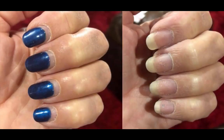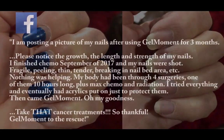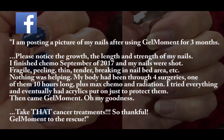I was just sitting at home. It was time to do my nails, and I was seeing how much they had grown out, and I thought, you know, I should take a picture of these. And then I did that, and I thought, oh my gosh, maybe I could show all the girls how well my nails are doing, in light of the fact that I finished cancer treatments about a year ago. During that time, oh my goodness, chemo destroys a lot of things, including the cancer, but it also destroys a lot of other things in the body.